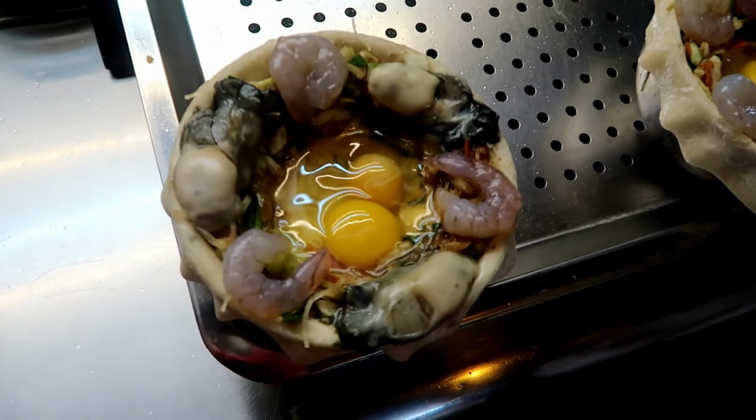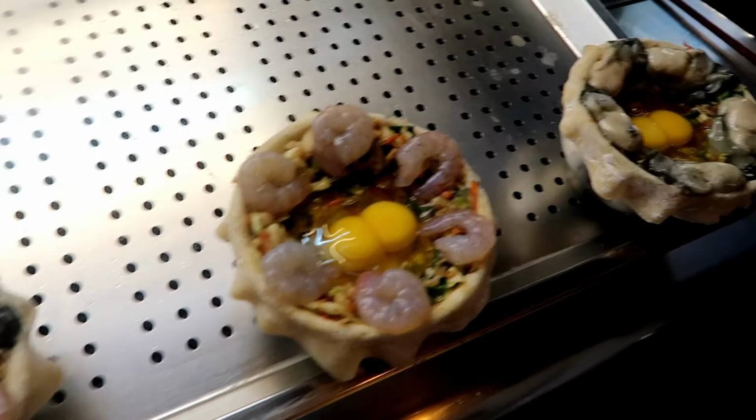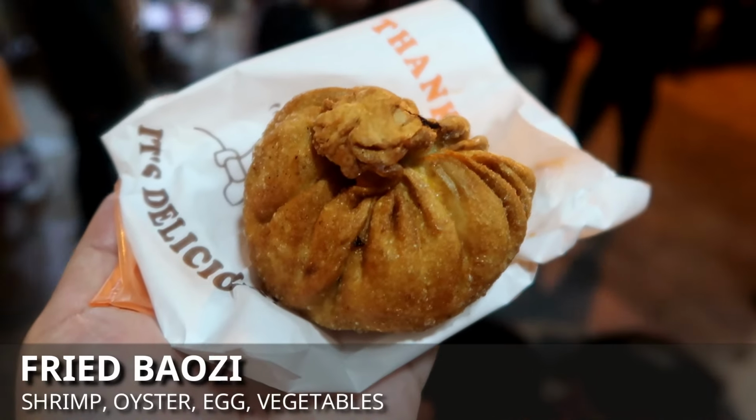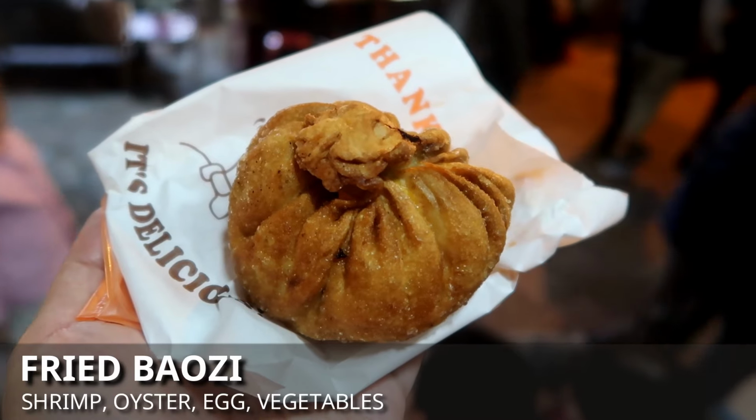So there's 3 different kinds. We got the shrimp, oysters, and egg one. This one's shrimp. And then there's one with just oyster and eggs. Here's our BAOZI filled with shrimp and oysters and eggs. Kinda excited to take a bite into this. Alright, let's take a bite.